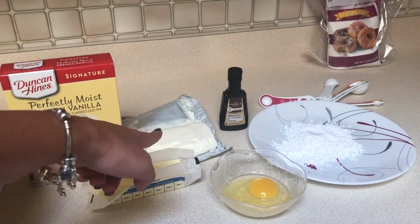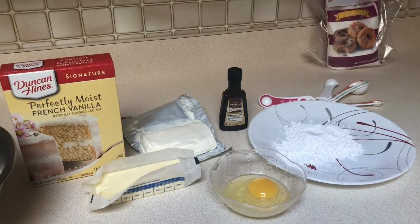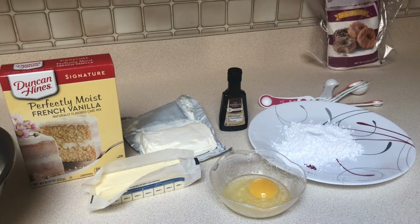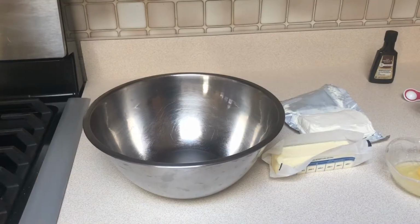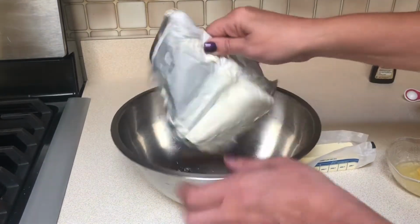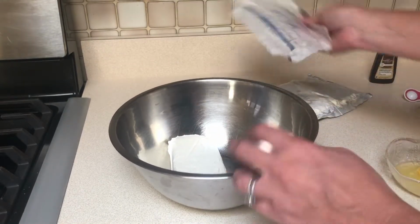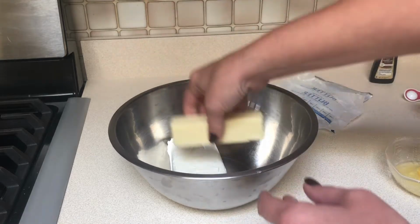I have a stick of butter. I have some cream cheese, 1 block. I have powdered sugar, an egg, and vanilla. And that's all you need for this recipe. So let's get started. To get started, you're just using 1 block of cream cheese that you've softened. I've had that out for a couple hours. And also same with the butter that I'm dropping back there.